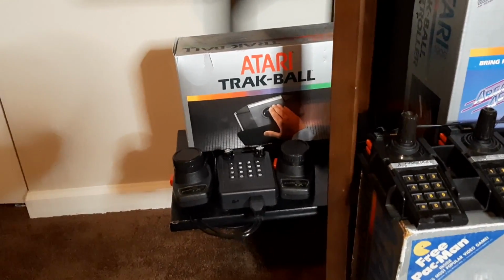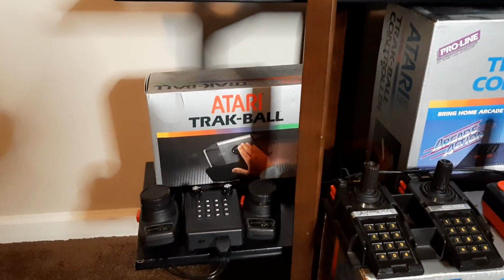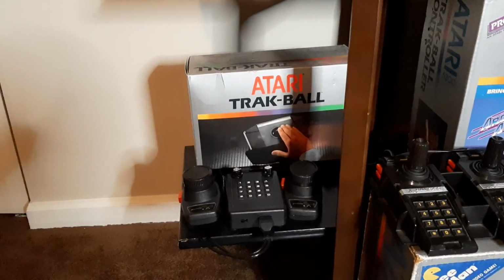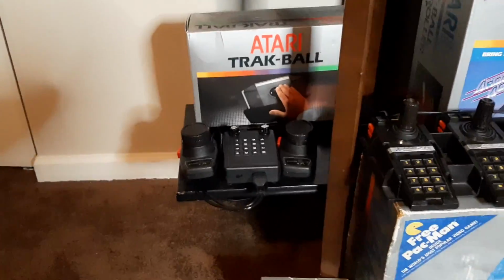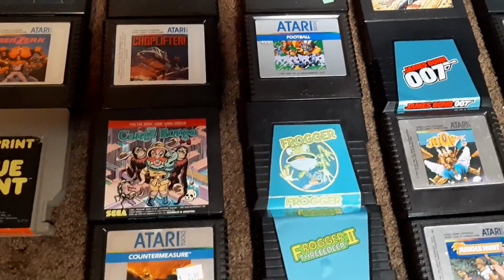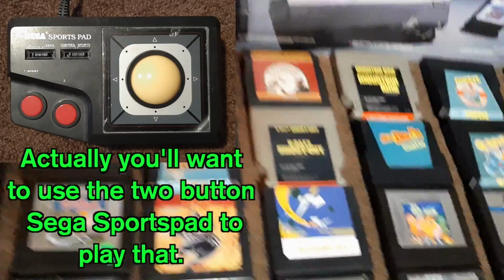And you can also plug that Atari original trackball into it, and it'll work great on some of the 5200 games that normally won't be compatible or be very good with this particular trackball. Some of the digital games are really excelling when you plug that in to the Master Play clone. And I've enjoyed playing, of all things, Frogger with that. And it's also pretty fun to play another game here with the trackball. That's Meteorites.